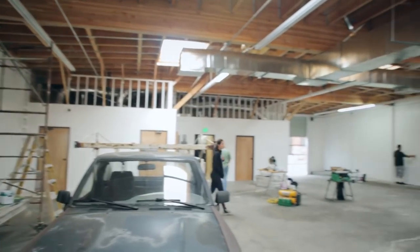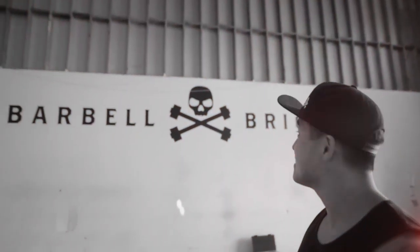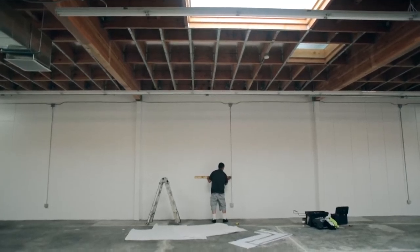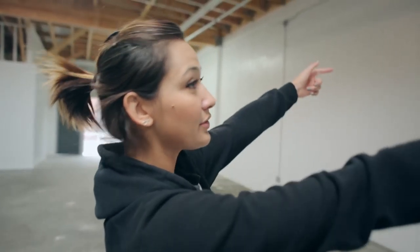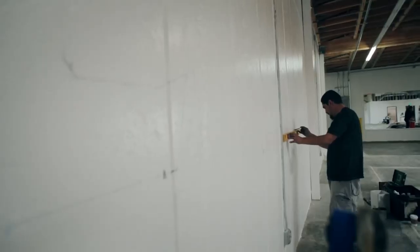In our old gym, we have our name displayed with our logo and we wanted to bring that same vibe and style into this new place. So we're doing the exact same thing, but because we have a ginormous wall, we can't have the same size because it's gonna look kind of small, because it literally would only fit like this wall here. So we brought in a professional and he's doing it by hand.